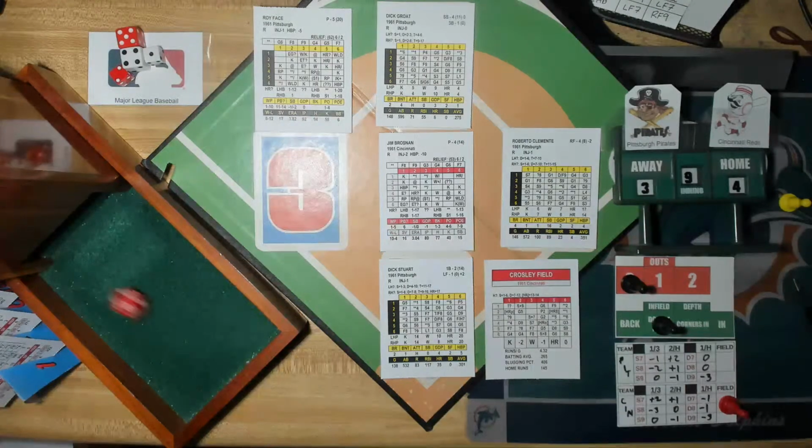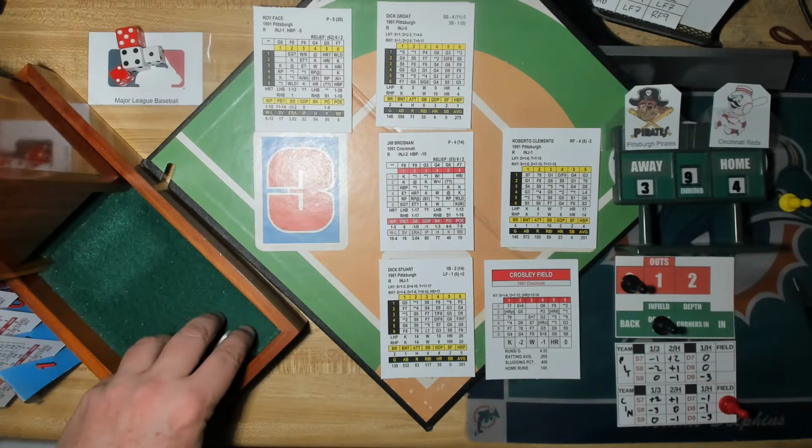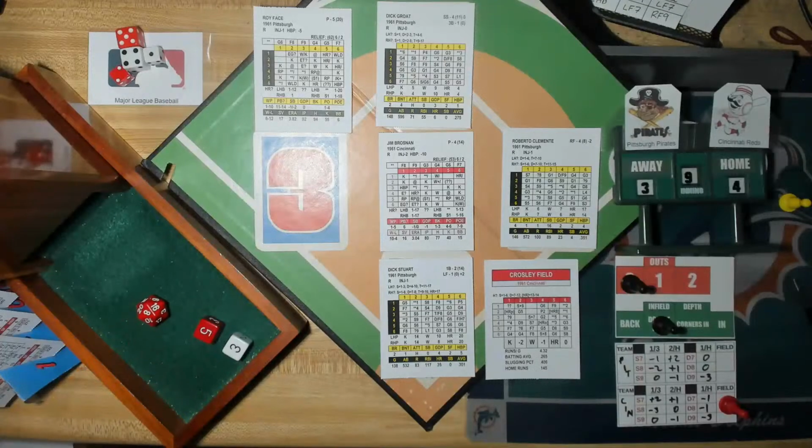Brosnan with the strategy roll. That is an 8, no play. Brosnan will make the pitch. Brosnan 1-4, possible error. Stewart 5-3.